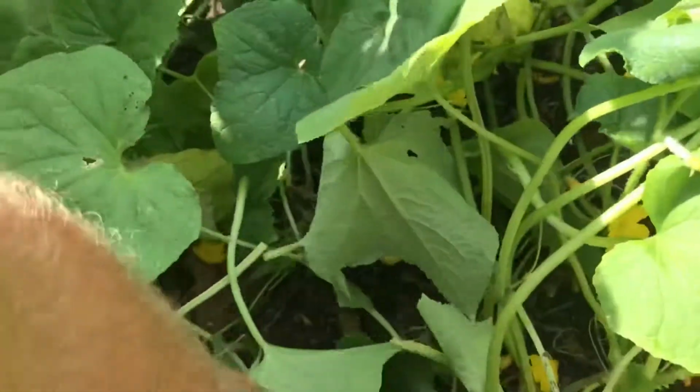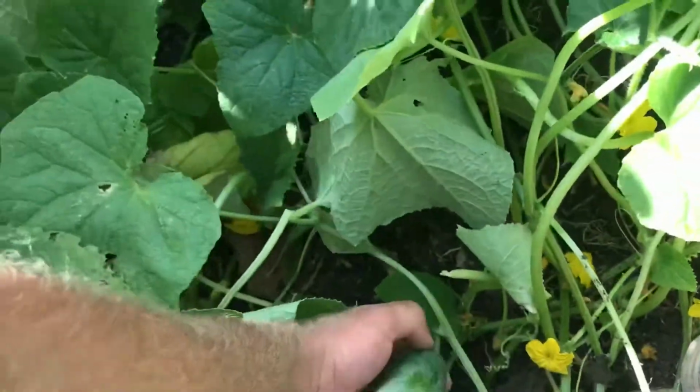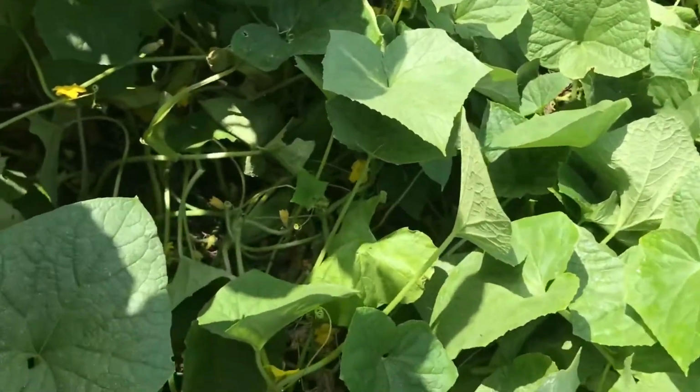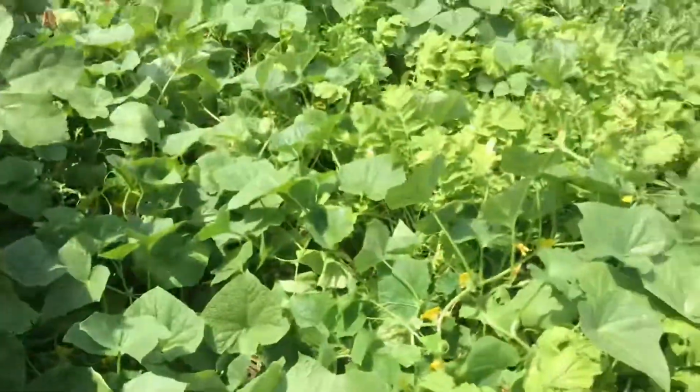Oh heck, I guess I'll take this one. Yeah, because if I leave that for another 2 days, it'll be huge. Okay, there's another one. Where'd it go? That one. That one will be fine. Okay, let me get out of here and get the cucumbers.